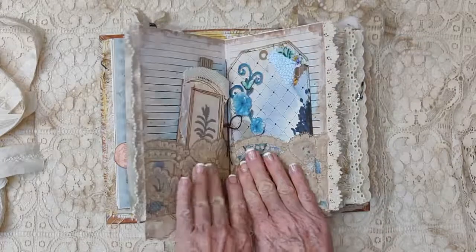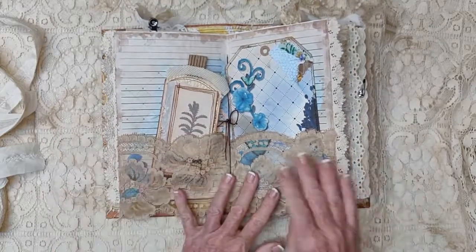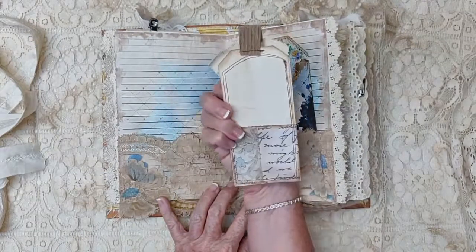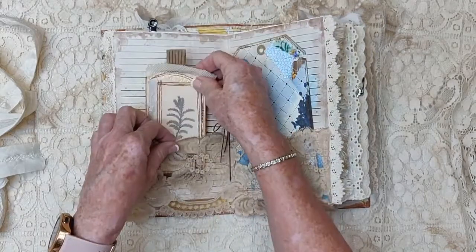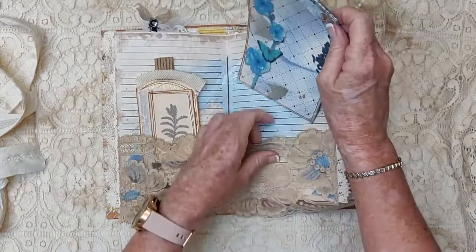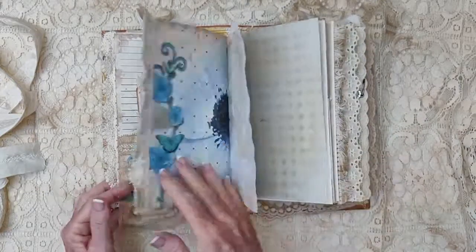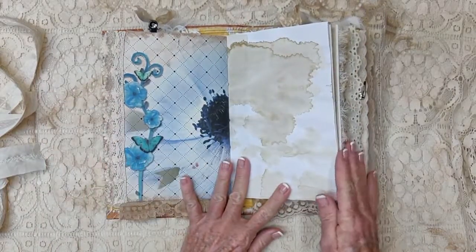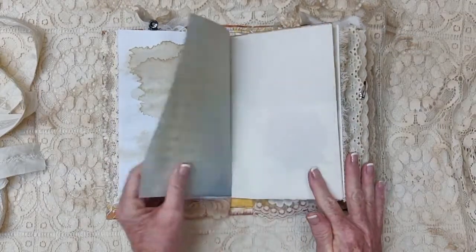Here is the middle of the first journal. We have some vintage lace that I got at an estate sale, and I coffee dyed it. Here is a tag that's been embellished, and a journaling card. The pages have lots of lace on them that has been glued on. Lots of pages for journaling.